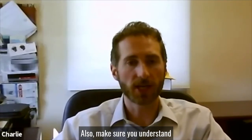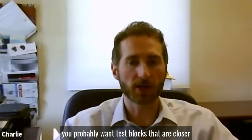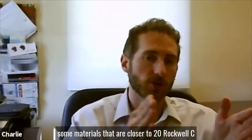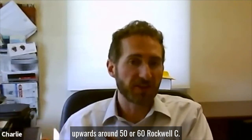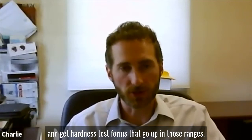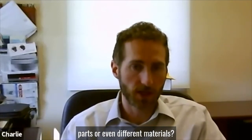Also, make sure you understand what hardness range you're going to be testing in, because if you're testing in multiple ranges, you probably want test blocks that are closer to each of those different hardness ranges. In other words, you might be testing some materials that are closer to 20 Rockwell C, and then also some that are upwards around 50 or 60 Rockwell C. So you're going to want a supplier that can help you out and get hardness test blocks in both of those ranges.